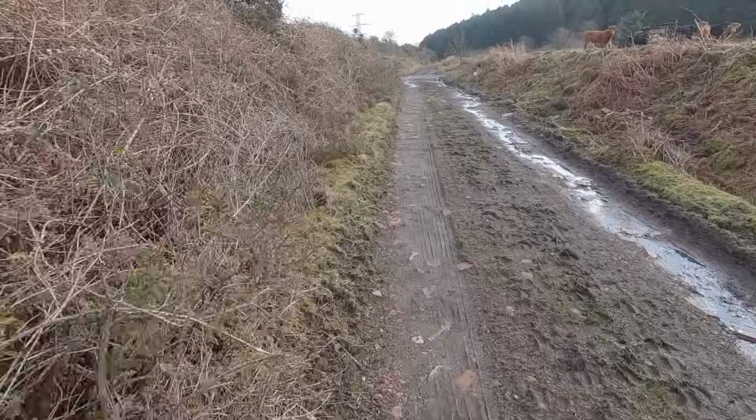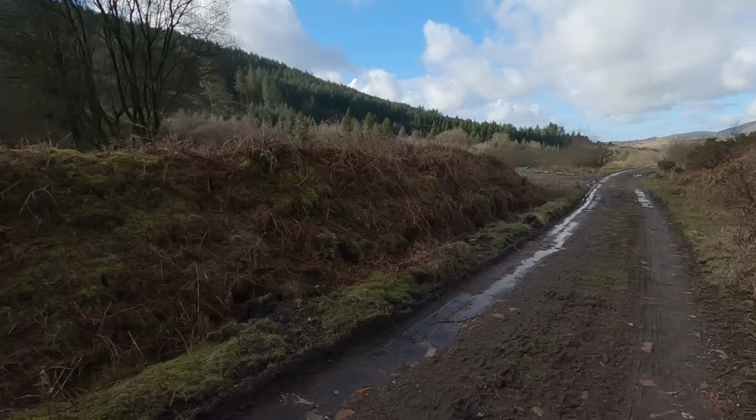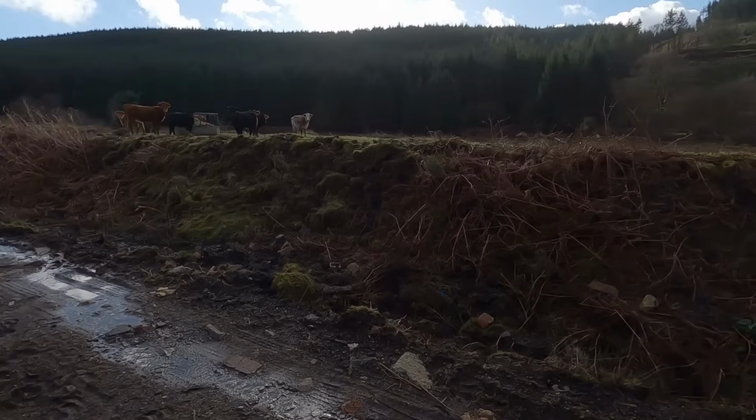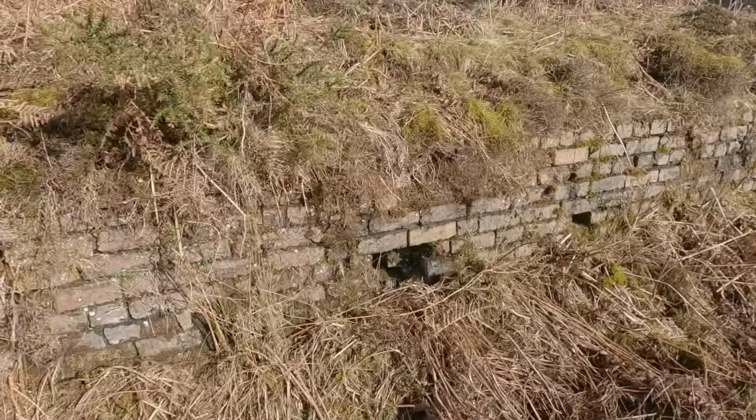And this is by far the least it's looked like a track bed, hasn't it, this entire walk. Look how far we've come. Just looks like a normal farm track, doesn't it, this? A very old brick wall just there.